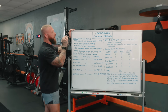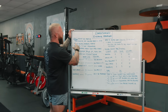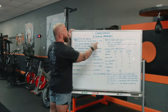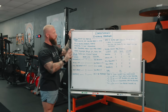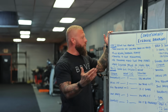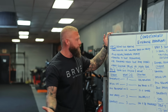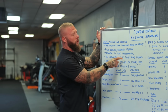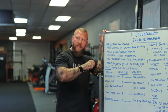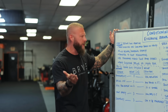Now, step 1 is gonna be to define the objective, right? So the objective is gonna make sure that these exercises are evaluated based on their overall ability, right? So when you look at it, you wanna make sure that it builds on aerobic and anaerobic capacity. You also wanna make sure that it has high transferability over to your performance in the sport. You wanna make sure that it's programmed across fight camp phases. So in camp, off camp, pre-camp, all of that stuff is gonna be important to know exactly what tiers and what exercises you wanna put in to give you the directed response that you're looking for.